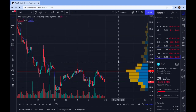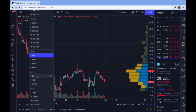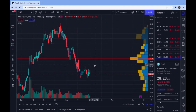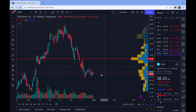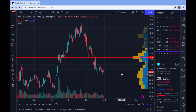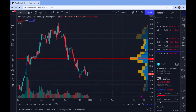I'm going to look at Plug as well right now on the hourly. On the daily, we have this inside day here on Plug. So I'm going to take Sofi off. I like the movements of these a lot more, but for Plug, I like this inside day because it shows that no one's really in control. And also, there's a big support this needs to hold here on Plug, or it could fall all the way down to this 25 level again. Cool. So I like that a lot.